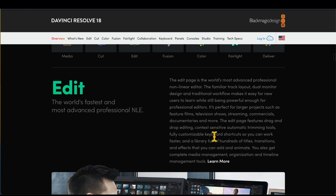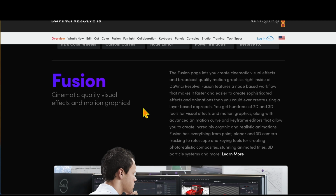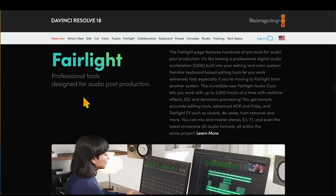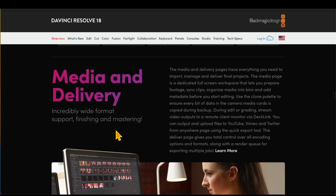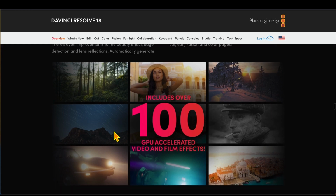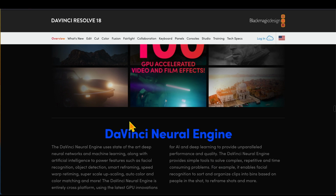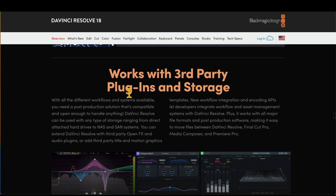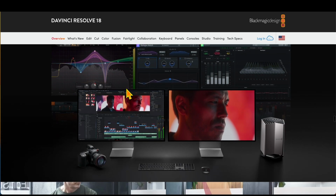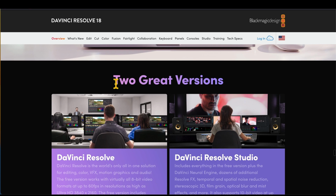Here the explanation of each is in here for the edit, the cut, color, and the fusion, cinematic quality, visual effects, and motion graphics. The fairlight, professional tools designed for audio post-production, media and delivery, incredibly wide format for finishing and mastering. Resolve FX includes over 100 GPU accelerated video and film effects. And the DaVinci Neural Engine, I think it's included in the paid one, works with third-party plugins and storage. DaVinci Resolve Editor Keyboard. So we have here DaVinci Resolve Speed Editor with a price and DaVinci Resolve Editor Keyboard. At the bottom, there are two great versions.